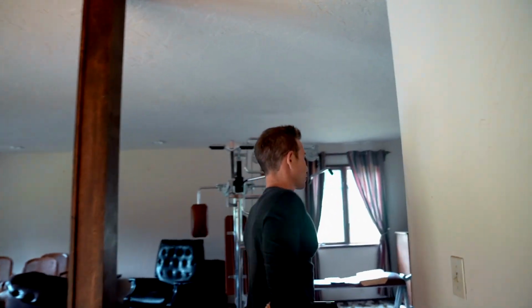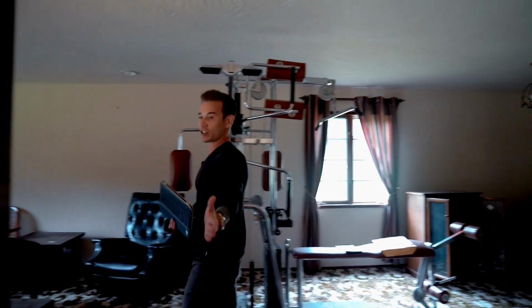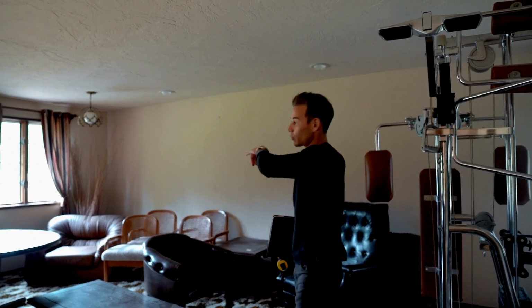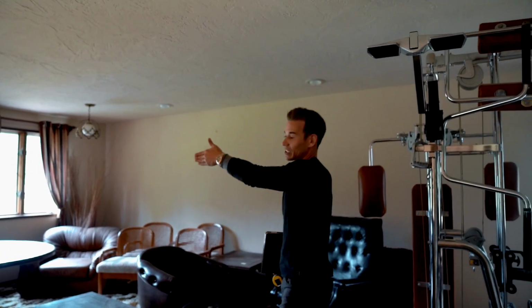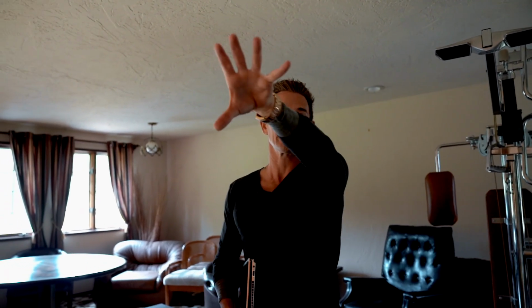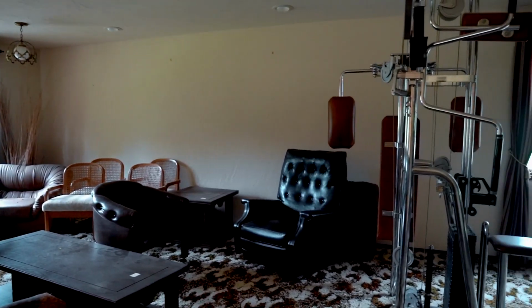So after looking at this, what I think we're actually going to do is frame in a bedroom here, so we have windows for egress. We can stick a closet in, it won't cost that much. And then we're going to demo this whole section out here and put another bath in. That's going to give us our 4 bed, 4.5 bath.